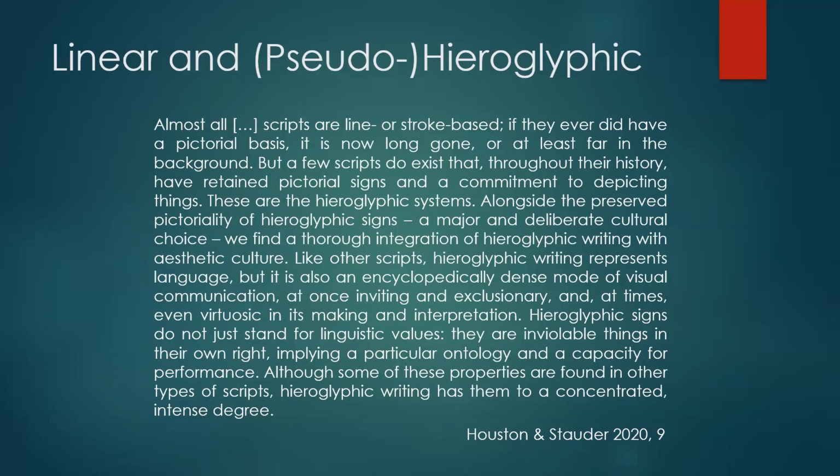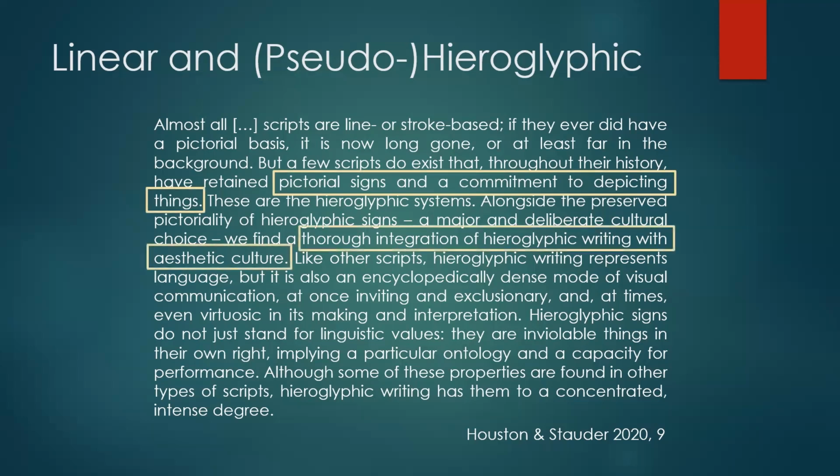So, what is a hieroglyph? This is the first thing I want to focus on. People are very, very fixated on the Byblos script as something very Egyptian looking. But how Egyptian is it? Does it work visually in the same way that Egyptian writing tends to? Well, there are three things that Houston and Stauder pick out.